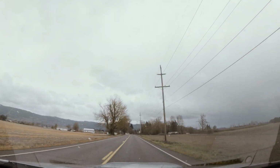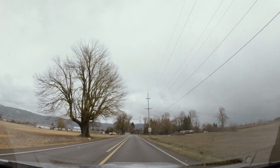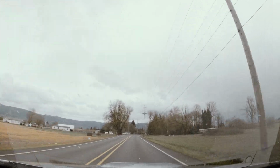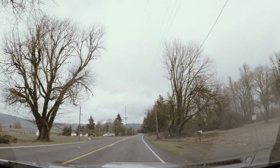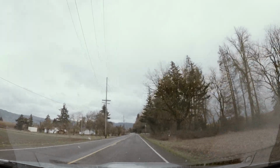The transition from agriculture to the town of Coburg is pretty quick, and I pull into a nice little spot next to a park to take stock, pull my cameras, and head back to the interstate to connect with my next route.